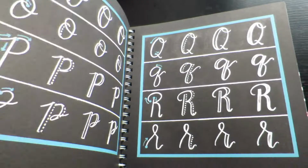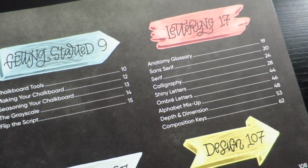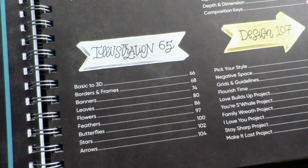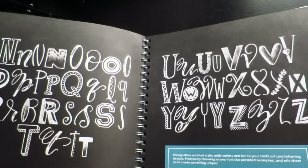The first one is this one here, called Chalk Art and Lettering 101 by Shannon Roberts and Amanda Arnell. I have always wanted to do this type of chalk lettering with a large piece of chalkboard. I really think this book will be useful because not only will you learn some lettering inside here, but there are also chapters teaching you how to create dimensions and shadows with chalk.